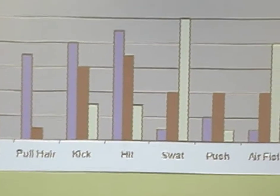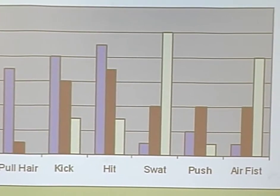Look at what ended up happening. The significant physical aggression went down. He wasn't biting anymore, thank goodness. He wasn't pulling hair anymore, thank goodness. Kicking had gone down, it wasn't completely eliminated. Hitting was down, it wasn't completely, but we were seeing a lot more swatting and a lot more air fists.